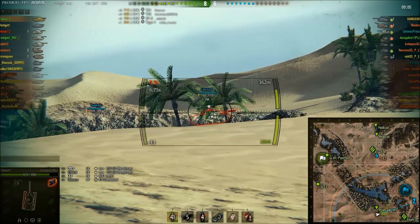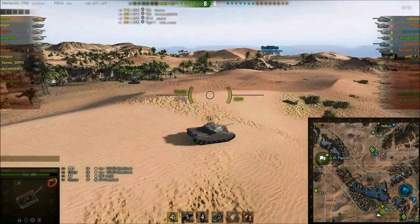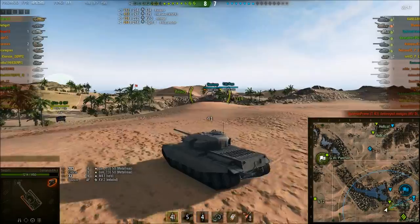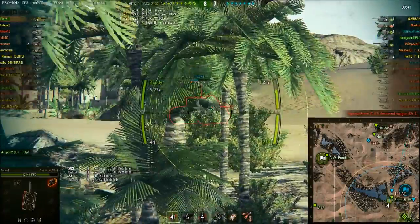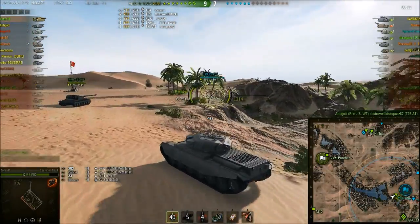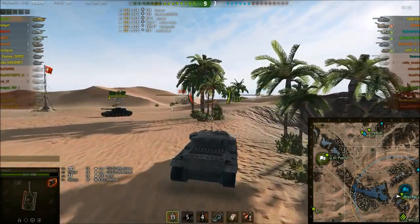Again, not much to aim at on this T-28 prototype. Shot goes a little bit high. So 2.1k damage. Nashorn is retreating. No shots, he's behind a dip. Oh, lovely shot on the move on the T-25 AT. And again, look at that aim time. Lovely shot on the M41.